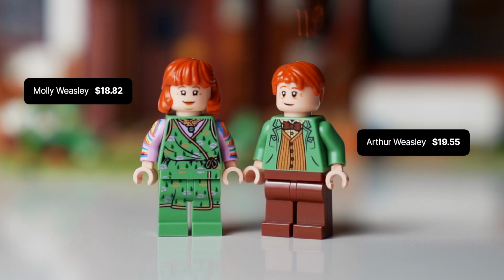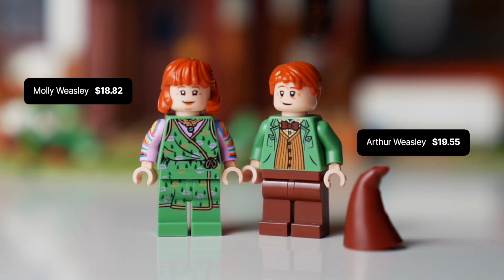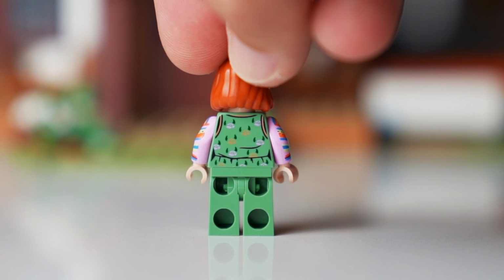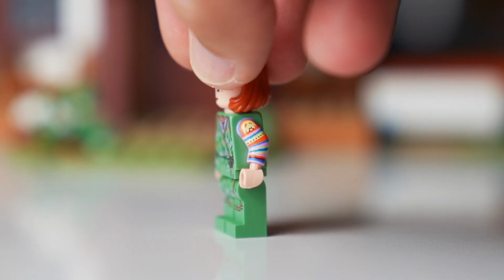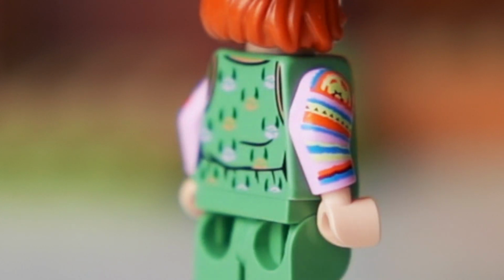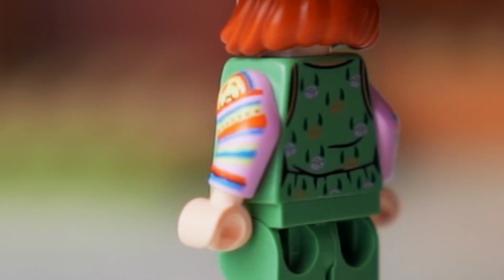Arthur has the option for the regular hairpiece or this nice cone hat, which is fun. Molly has probably some of the best printing of all the minifigures here on her torso and on her pants. I especially like her arm printings, giving us that fun look of Molly's hand-knit yarn sleeves from the movie.